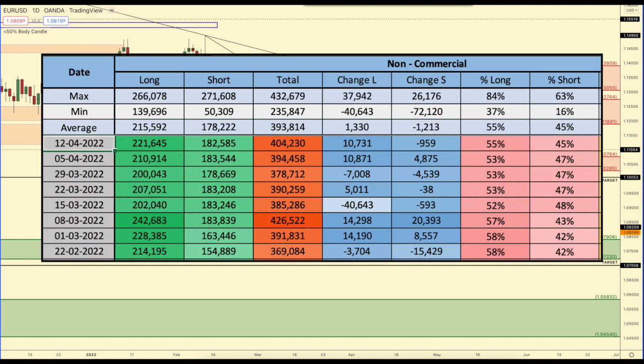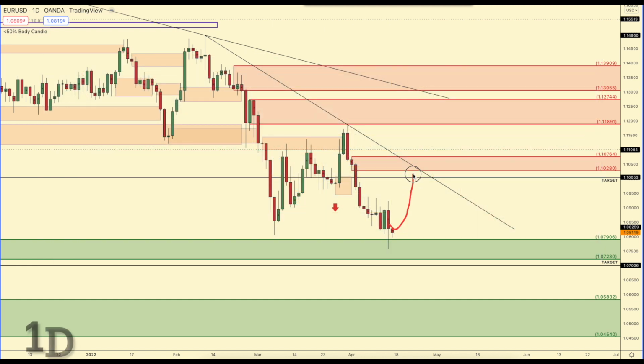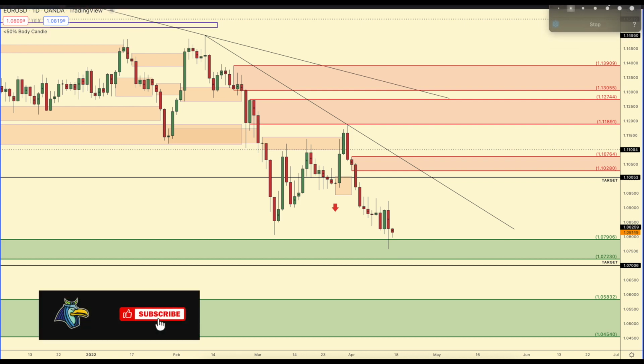On to Euro USD. The past week, the banks added 10,000 long positions and they got rid of 959 short positions. If you do want to get in long, I would target right before this daily area of supply. To the short side, I would target about 1.07, or I would look to be taking profits somewhere around where we are at right now.